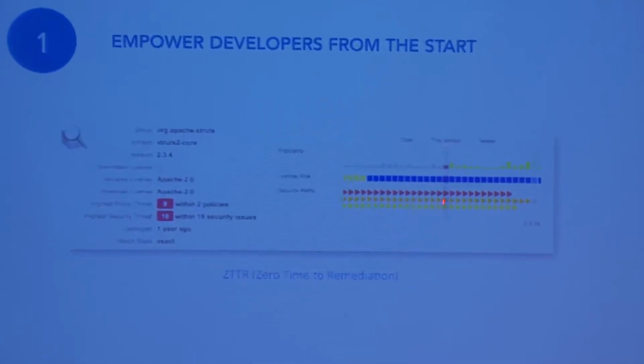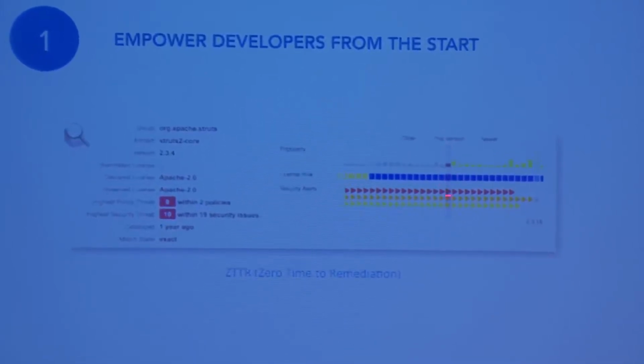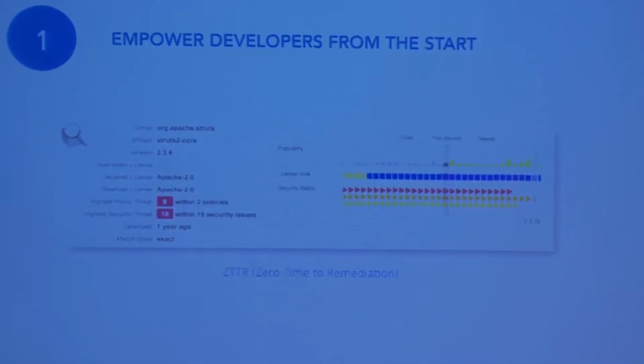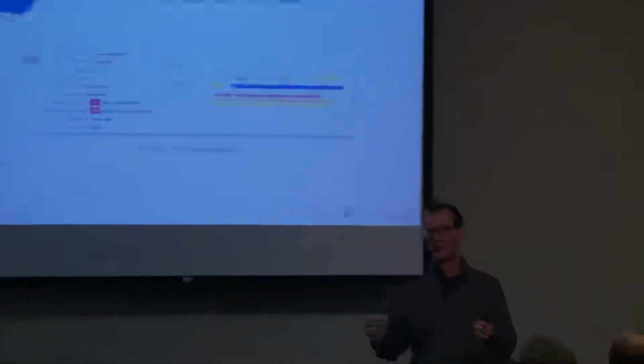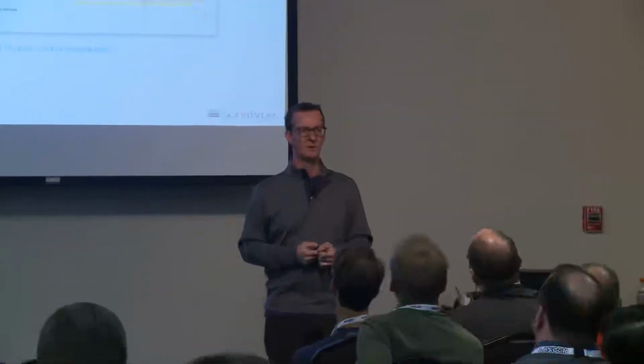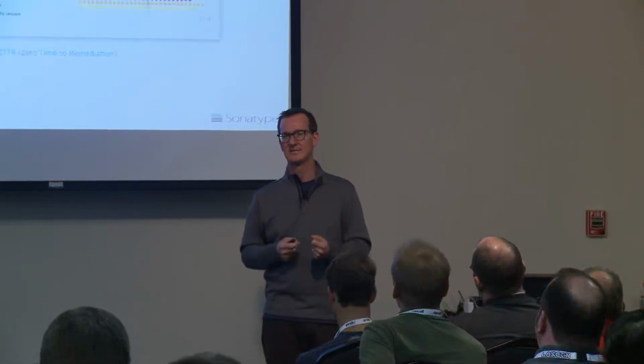This version of Struts has known vulnerabilities to it. What I can tell a developer inside their IDE at design time, almost the earliest point in the development lifecycle, is this component has known vulnerabilities. Here's every version, every column of this shows every version of the component that's available, and are any of these safer to use than the one I'm going to select? Do any of these meet my policy so that I can safely use that version of that component and avoid the vulnerabilities from the start?